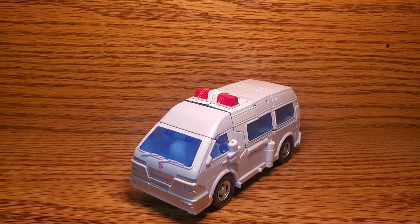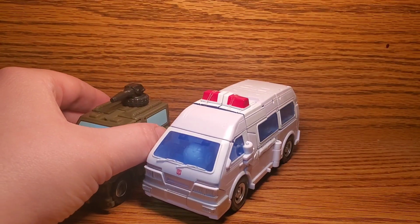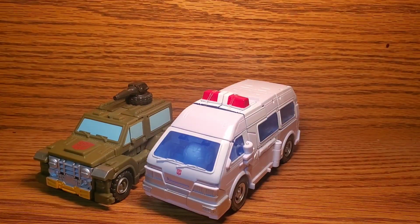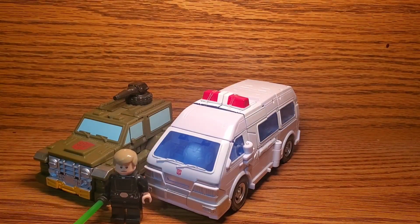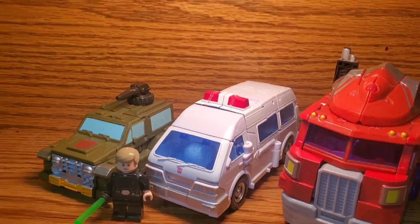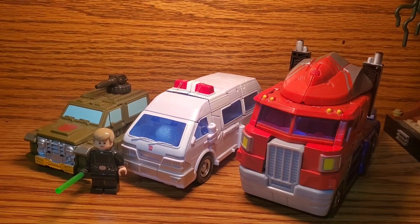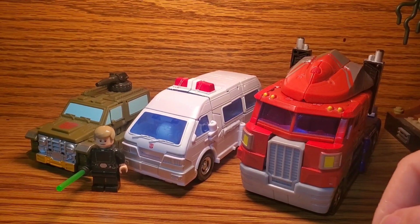To bring in some comparisons to show you exactly how big Ratchet is, here is our previous review, the Transformers Studio Series 86 Deluxe Class Brawn. Here is a little LEGO minifigure such as Luke Skywalker. Again, I think this is pretty much minifigure scale. I'm just not sure. And here is our old friend, Classics 06 Optimus Prime. And that's how you can see. That's a very good looking shot. I'm not going to lie. That looks almost perfect, at least to my eyes.